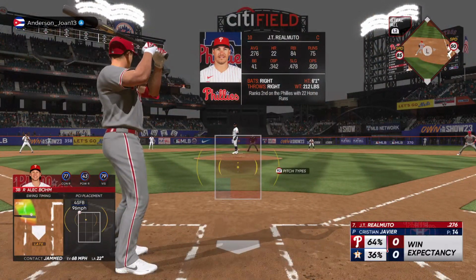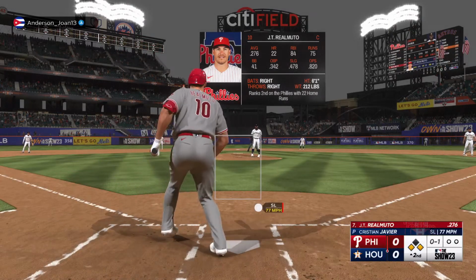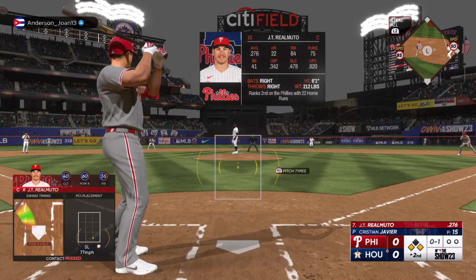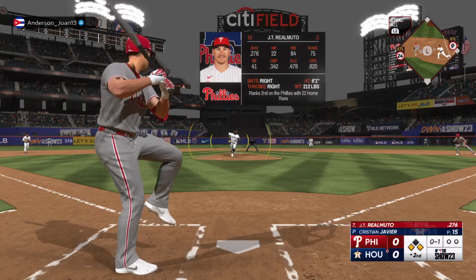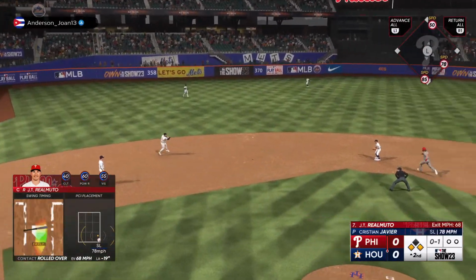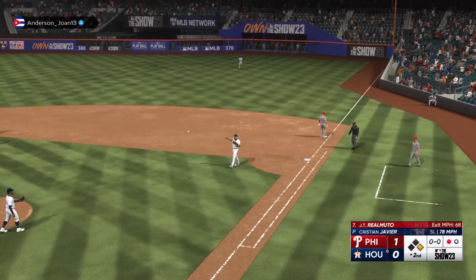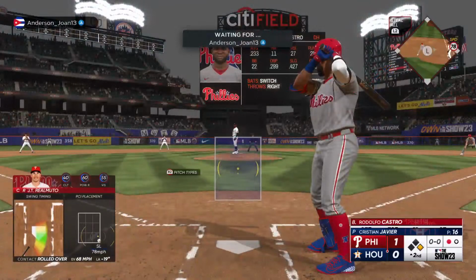And up to the plate is JT Realmuto. Got it started a little too early. Strike one. To short, could be two. Pena. Over to Altuve. To first, safe. It's a fielder's choice and an RBI.